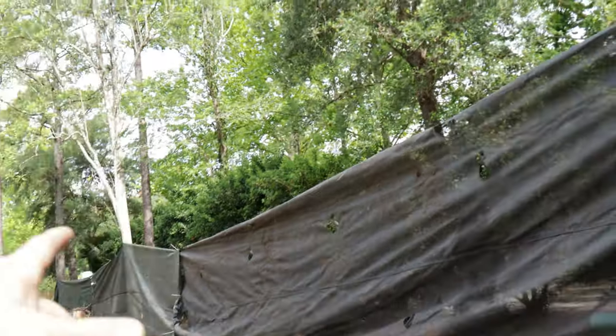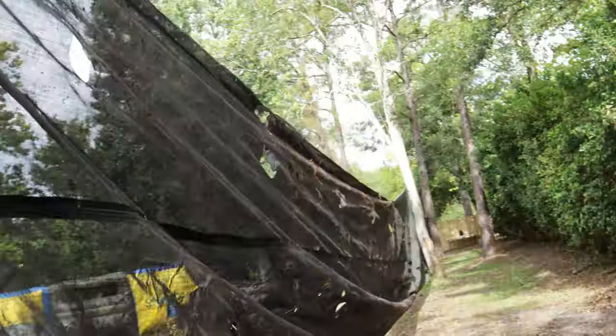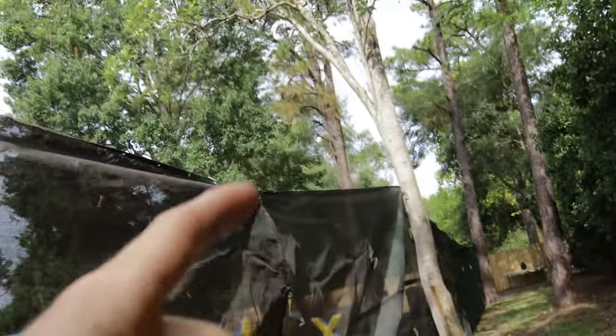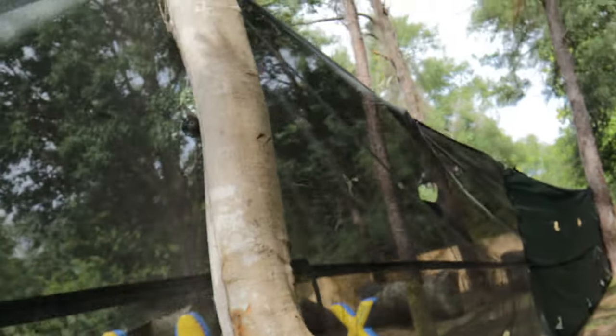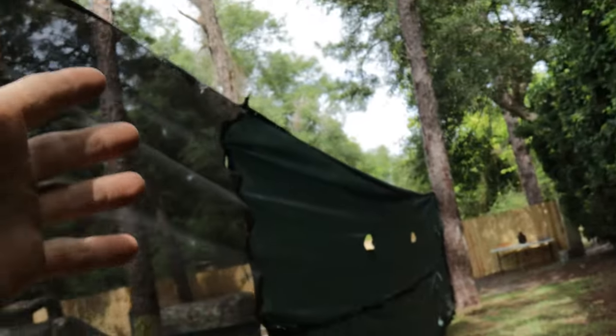So we've got the sidelines right here. Anybody that's not playing in the actual game can go behind the screen here. I'm walking over towards my generator, so excuse the loud noise. This whole side is the safe zone for anybody that's not playing in the actual game. At the end of the safe zone is going to be target shooting for people that just want to practice, or kids that are not old enough to play on the field. They can come over here and shoot the gel blasters at these targets.